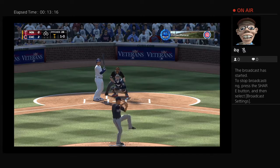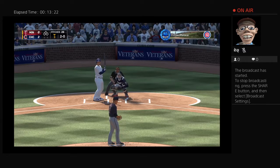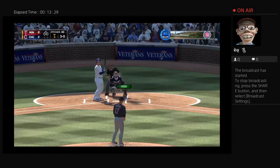Into his windup. Here comes the 1-0. Now it's 2-0. And that last pitch looked pretty good. This guy's too good a hitter to get pitches like that. You've got to be a little frustrated. He's sitting now 2-0 instead of maybe 1-1, and you can nibble at the at-bat a little bit more.